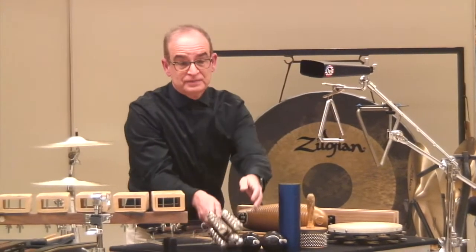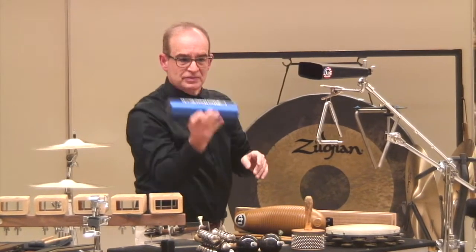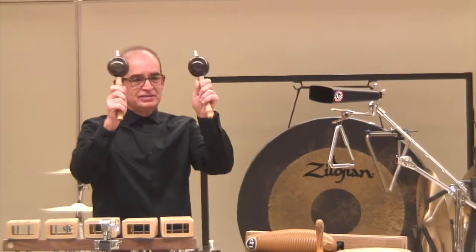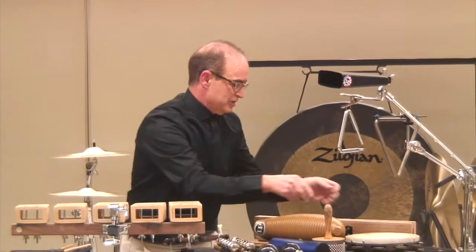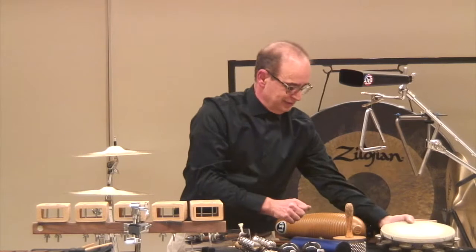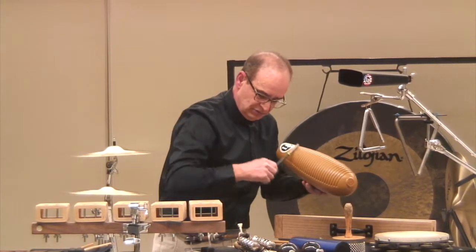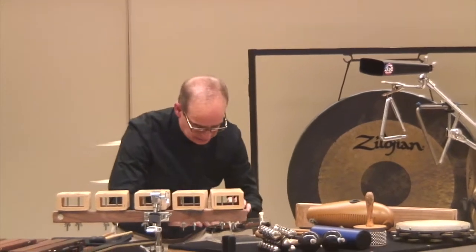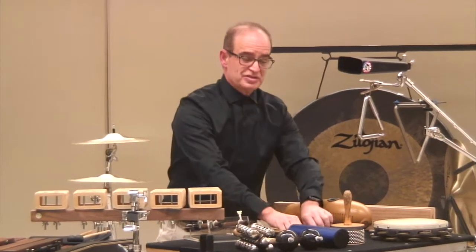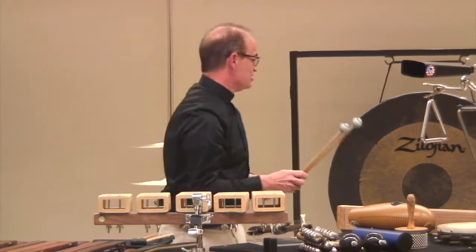Instruments that are shaken. Sleigh bells. Shakers keeping time. Maracas, and the tambourine. The güiro, scraped. Castanets. And we have lots of cymbals, from very small to medium and large sizes.